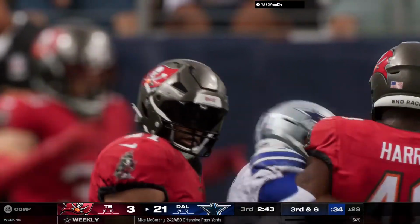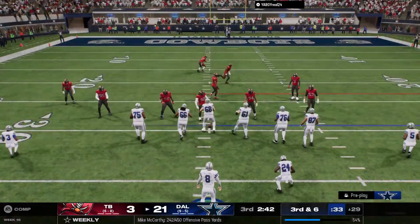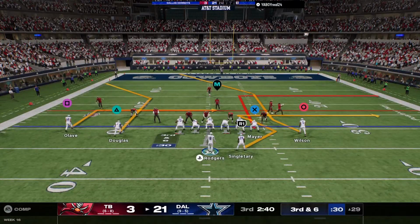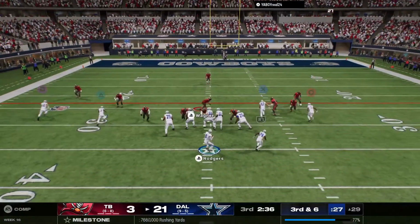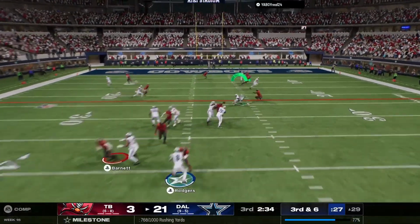That second down play call was not to pick up the first down. It was to accomplish what they did, to get them into a manageable third down, because they had an incompletion on first down, so they were behind the sticks, so to speak. They needed to make up some ground, and they did.